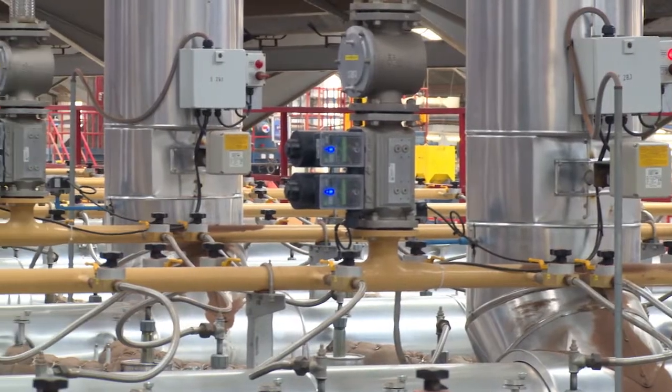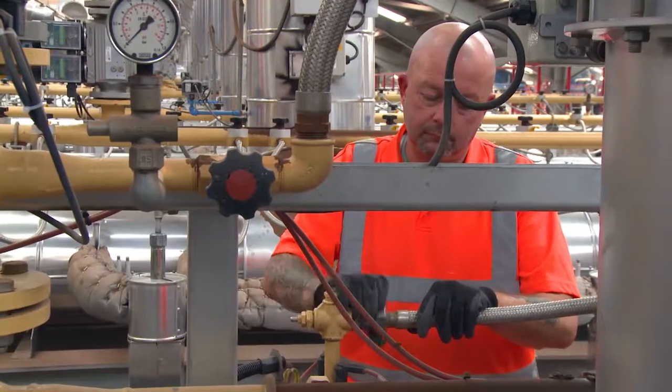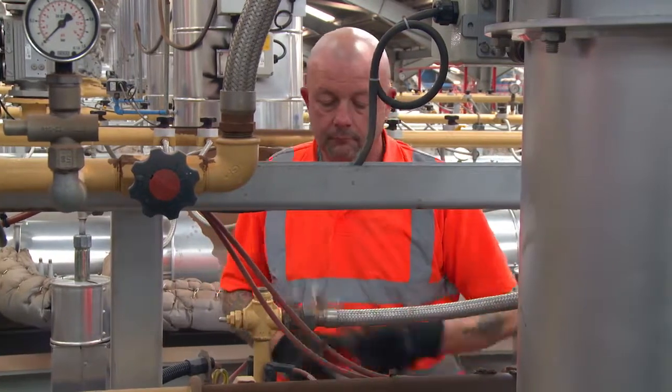Now, all of our brick plants use gas to burn bricks, and we need to make sure those gas systems are maintained in accordance with the gas regulations and we keep them safe.